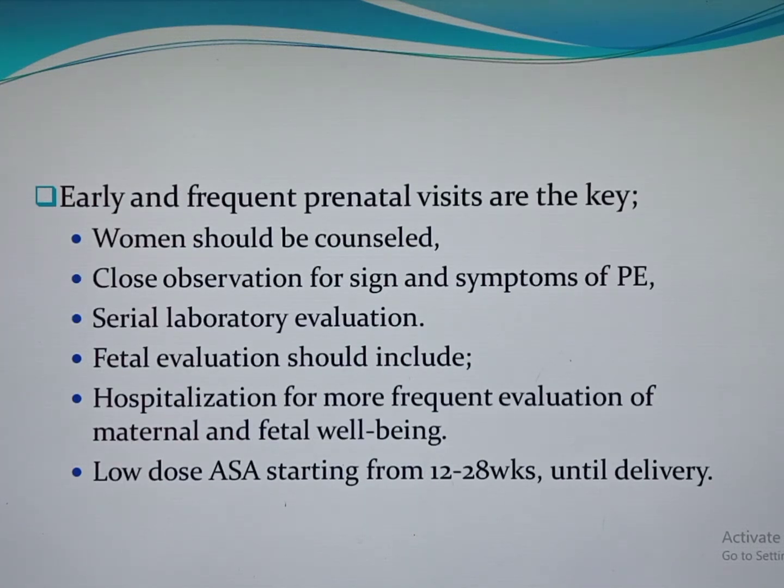Early and frequent prenatal visits are key. The woman should be counseled on nutritional requirements, sodium intake, and the cessation of alcohol and smoking, similar to the previous one. Close observation for signs and symptoms of preeclampsia is very important. Serial laboratory evaluations for target organ damage should be done every trimester at least. If there is a suspicion of preeclampsia, based on the history, we can request the different laboratory tests.